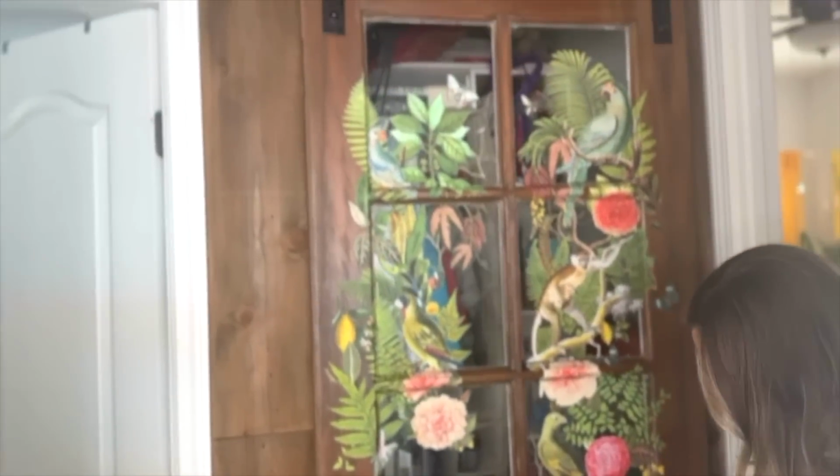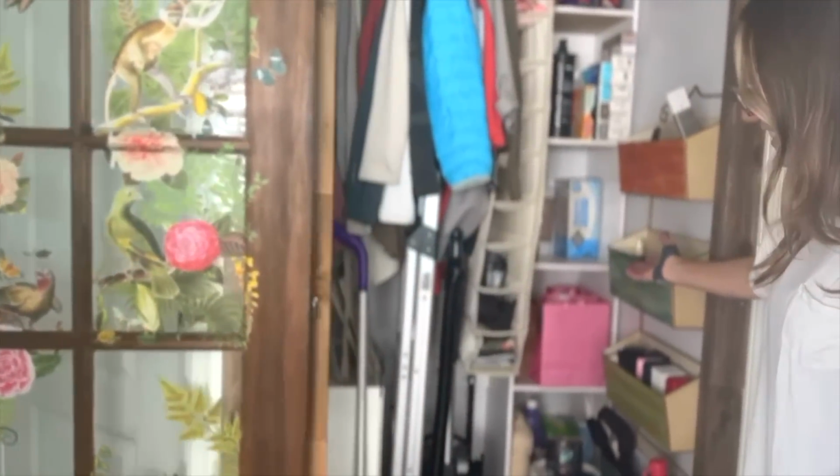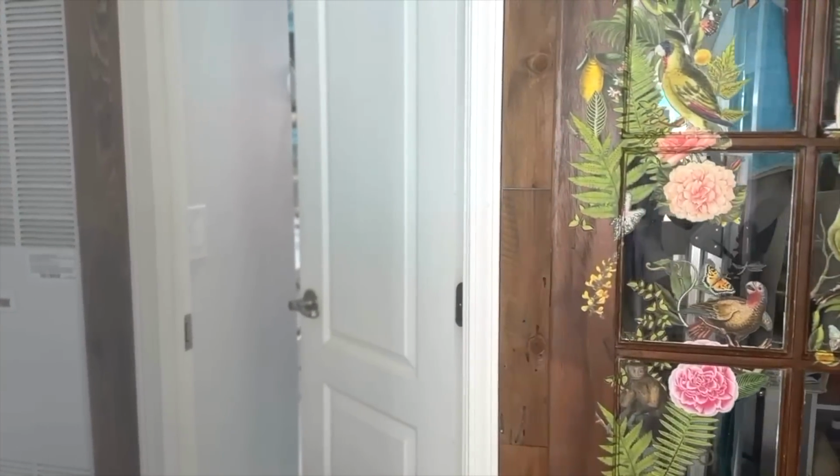Yeah. Levi, what are you doing? What are you doing, Danielle? Do you want to describe what we have going on here? Jungle that hides the jungle. Yes. Oh my gosh, I love it. And see, when it slides over, it covers your bathroom door.